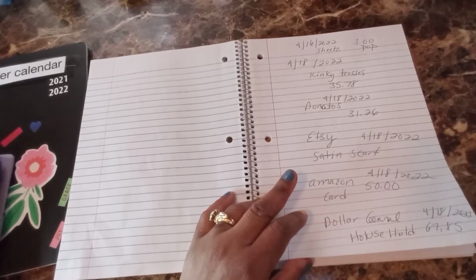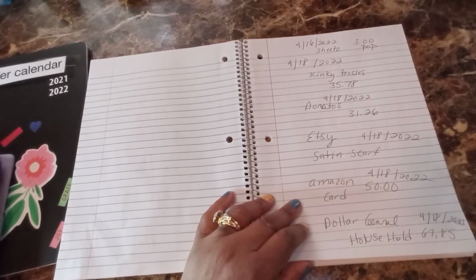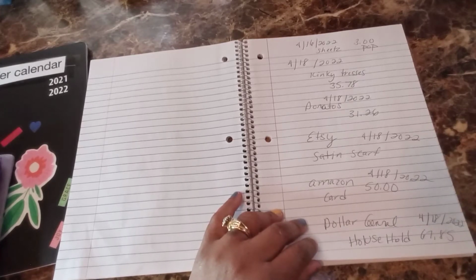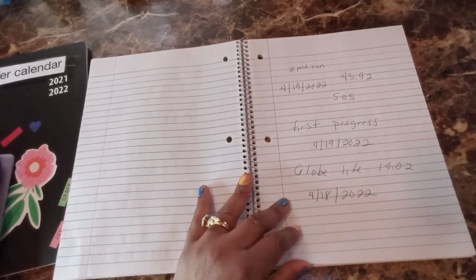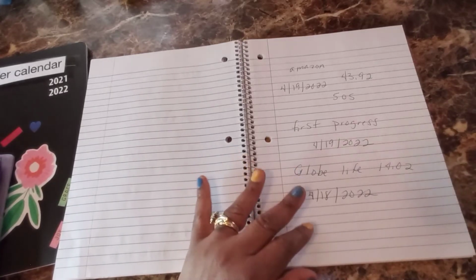Then one night, we didn't have any food cooked, so I got Donato's pizza. And then I had to order a satin scarf for my head because the satin scarf had stretched out real big. And then I paid my credit cards because when I made purchases, it had gone over the limit, so I had to pay the credit cards. And then I went to Dollar General and bought the household products because I was running out, so I won't have to buy them again on payday. And then I bought some things from Amazon. And then these are just bills on here.